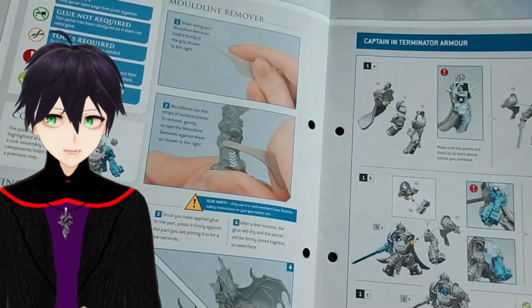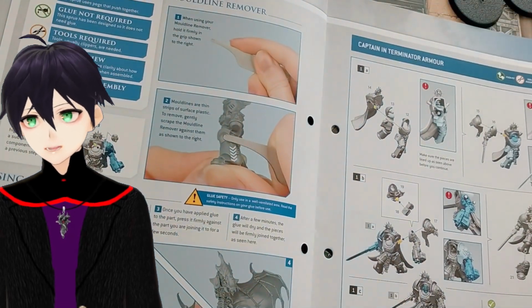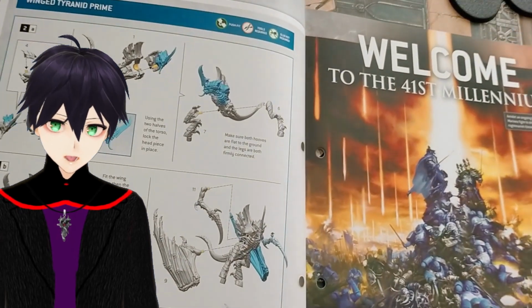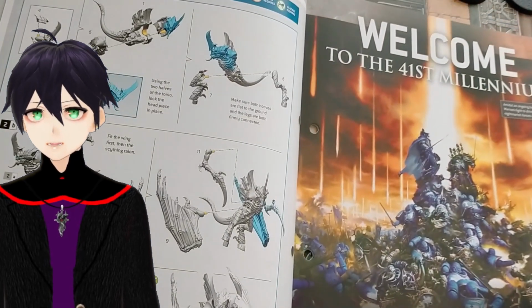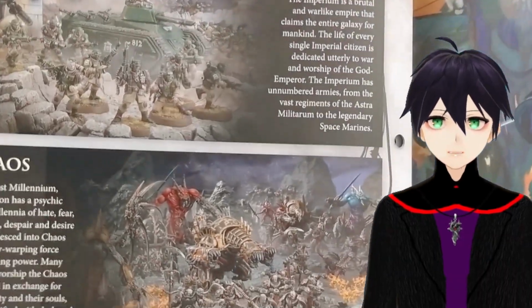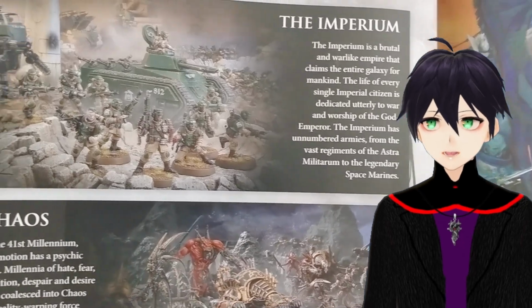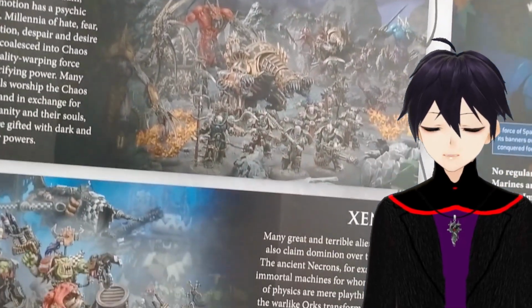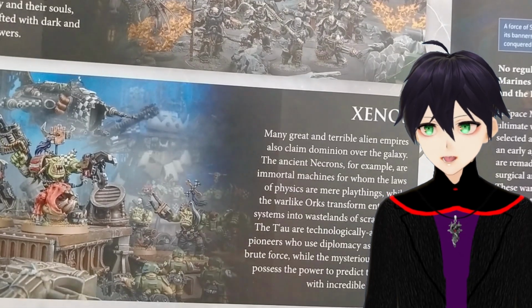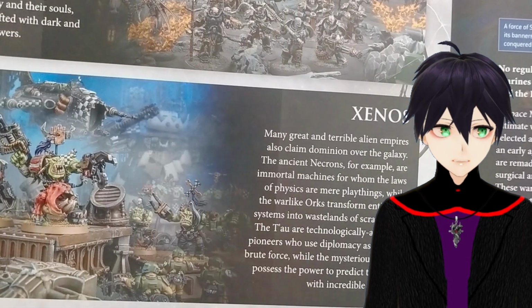There's a magazine with every issue, which has a little bit of information, background, some helpful tips for how to cut off the models from the sprue, how to put them together, which is very useful. And it explains the basics of all the factions. There's the Imperium, who are evil and brutal, Chaos, which is brutal and evil, the Orcs, which are brutal and cunning, cunning and brutal, and they're also grouped together in what is just called the Xenos.